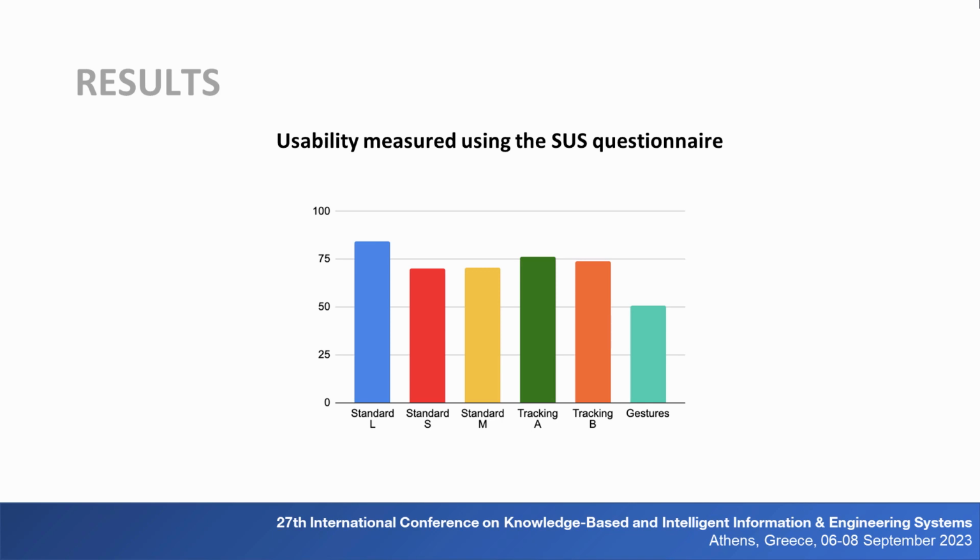Now let's look at the results of the System Usability Scale. Only the gestures method received a negative grade, F, while the other methods were rated higher. The standard L method received the highest grade, A, confirming hypothesis H1 that this variant of the standard control method would achieve the best grade.